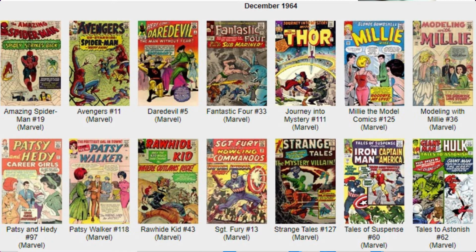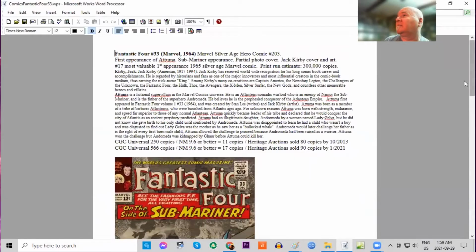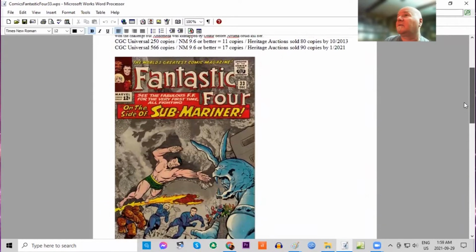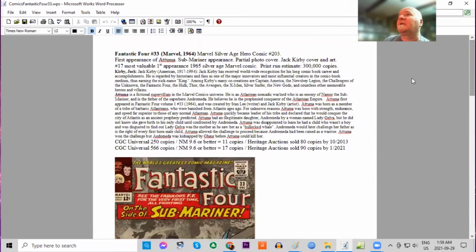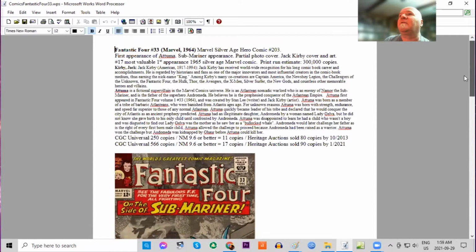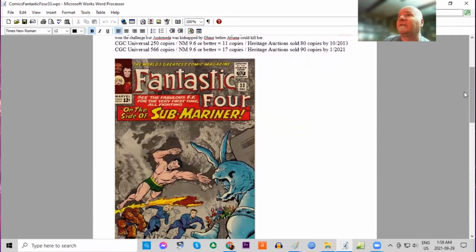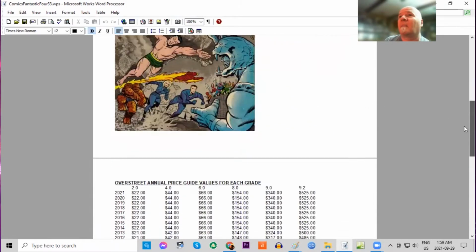Fantastic Four 33 was now Marvel's longest-running Silver Age title. It features the first appearance of Atuma. Submariner also appears. This is a partial photo cover, which was unique at the time. Jack Kirby cover art. Print run estimated at 300,000 copies. 566 graded by CGC with 17 9.6 or higher. Heritage has now sold 90 copies of this book.